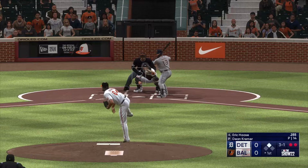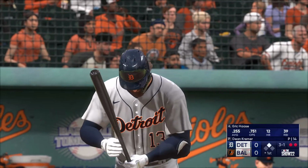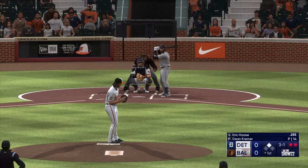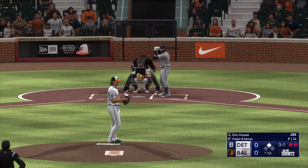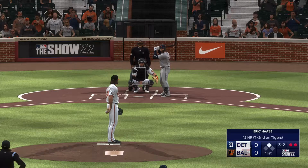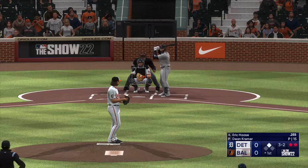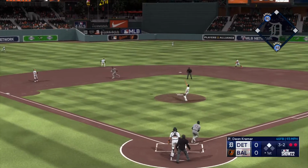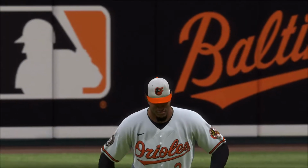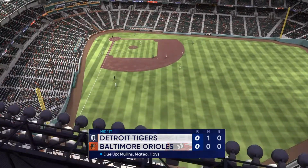And a pitch. That misses, and the count is 3-1. 3 balls, 1 strike. That clips the inside corner for a strike. Getting a little frustrated with the strike zone. In the air to left center. Mateo sizing this one up, and that ends the inning. 1 left for Detroit, and now the O's will get their first crack at it. No score. It's Major League Baseball on the show.